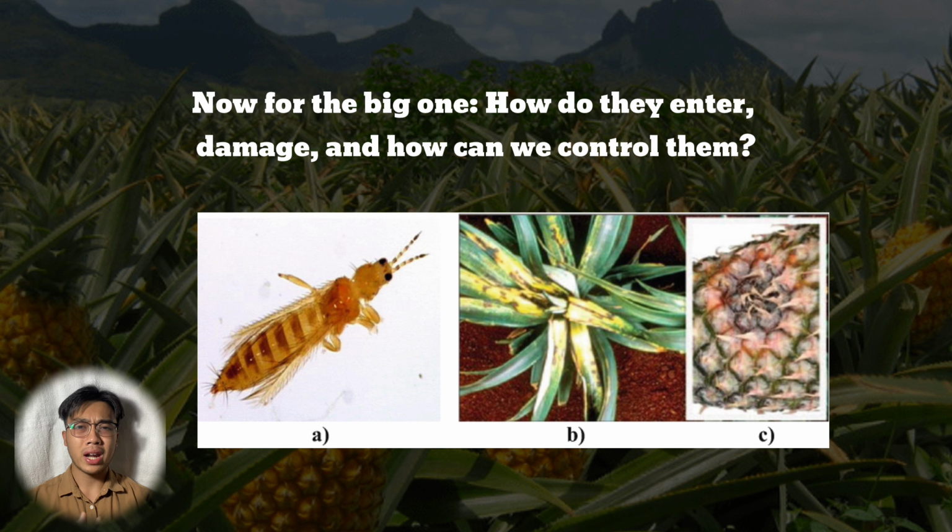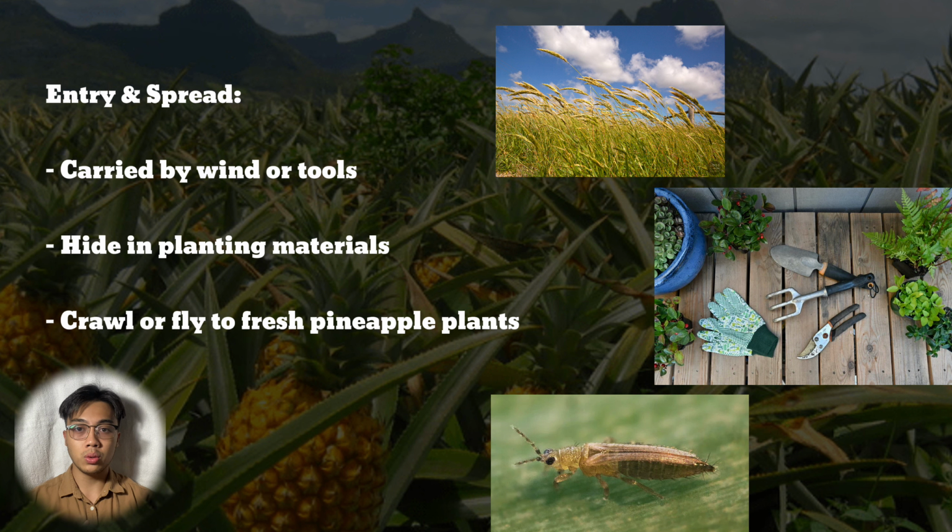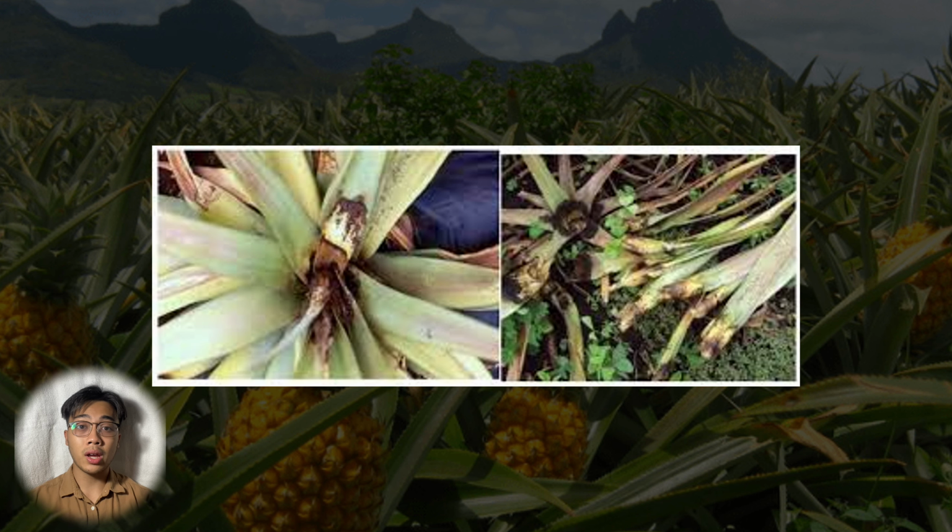Now for the big one: how do they enter, damage, and how can we control them? First, we look into the entry and spread of thrips. They are carried by wind or tools, hide in planting materials, and crawl or fly to fresh pineapple plants. Then they damage: they rasp and suck plant cells, causing scarring on fruits and leaf deformation.